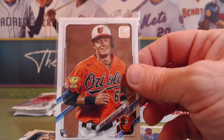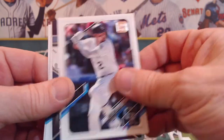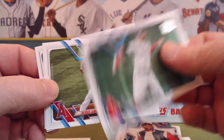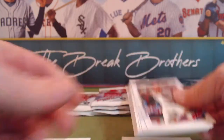Ryan Mountcastle. Another one for the O's. Got Carlos Correa, Sean Manaea, Aroldis Chapman, Lowe Kane, CC Sabathia. There's another one of these service cards. Verdugo, is that or Sandoval, Rojas, and the Brewers. Well, hopefully we'll pull one for you here tonight. We can kind of take the pressure off of you. All right, there's a Mike Trout.